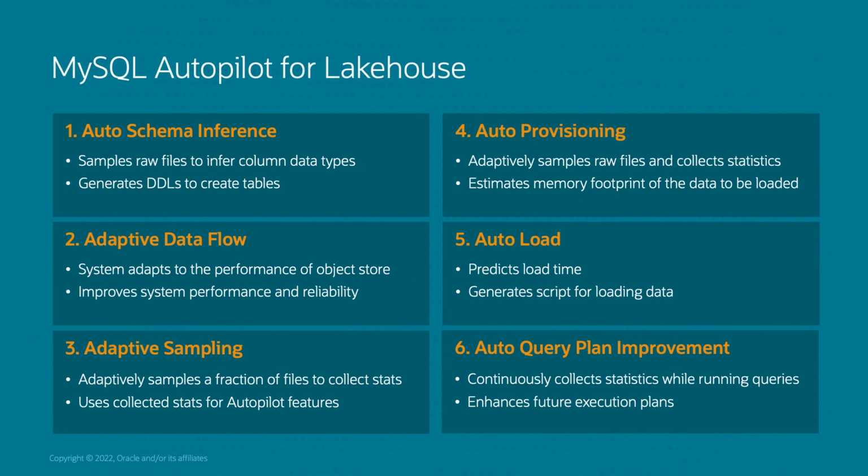One of the key technologies that's helped us achieve such amazing performance, both with analyzing data that's stored in MySQL database files or analyzing data that's stored in object store files, is MySQL Autopilot. As I mentioned, it uses machine learning and advanced optimization techniques to figure out how to run queries better, how to load data better, how to place data better, how to compress data better. When it comes to Lakehouse, Autopilot can look at your files and figure out the right schema to use. It has optimization techniques that pull data out of object store as fast as it will go.